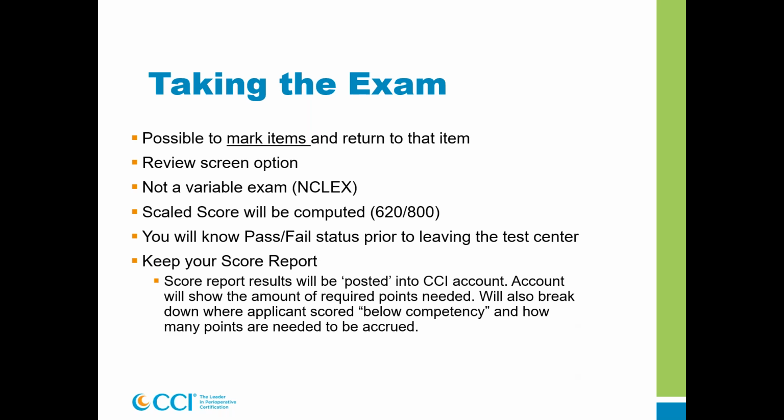It is possible to mark items and return to them. One recommendation I have is if you're like me and you read through questions really fast and you may or may not pick up on all the cues, I went through and I did the tutorial at the beginning. This doesn't count against your time, but it shows you how to mark questions. You can use a highlighter. So that's what I did. I would read the question, read through the options, and then take the highlighter, read the question again, and highlight keywords, and then answer the question.